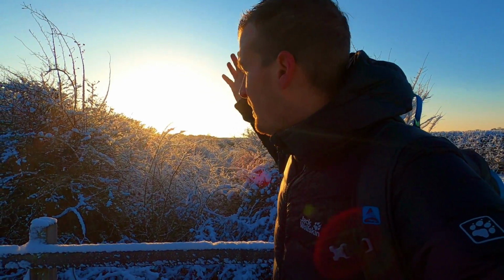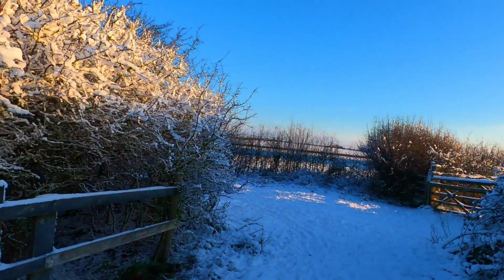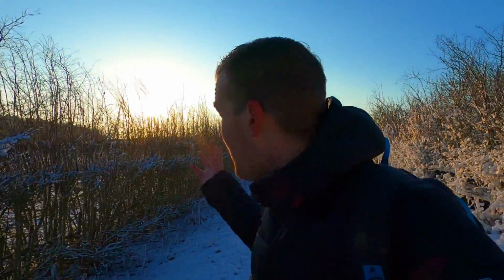Okay, it's at this point we're going to say goodbye to the Grantham Canal. So where the sun lies, that is Cropwell Bishop, and we're going to head off towards Cropwell Butler. So you can see you're walking away from the sunrise now, because I've got to get over there. Cropwell Butler is about half, three quarters of a mile there.